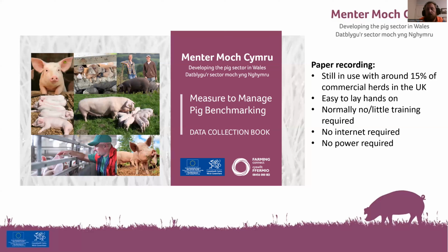One of the best things you can do is paper record. About 15% of the commercial herds in the UK still paper record. It's easy to lay your hands on. You always know where your book is. The problem is you frequently drop it in puddles, but that's fine.